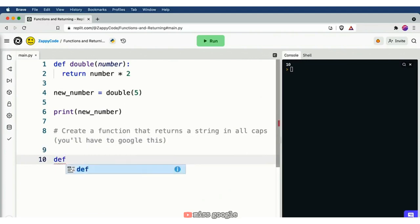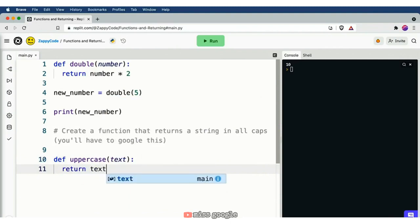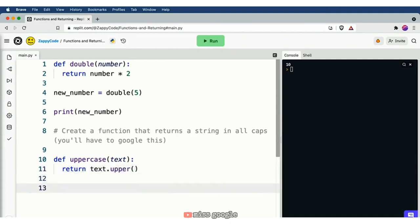So I'm going to make a function here, and I'm going to call this uppercase. What we're going to take in here is some text. And what we want to do with this text is return that text, but make it uppercase. So we're going to do a dot upper on this, okay?